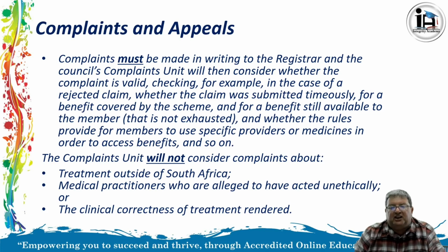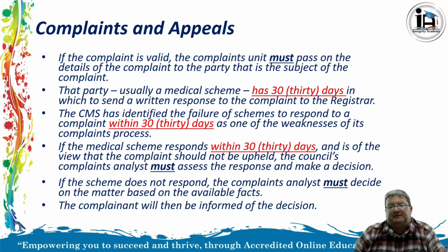The complaints unit will not consider complaints about treatment outside of South Africa. So don't complain about that. Medical practitioners who are alleged to have acted unethically, they will not deal with that, or the legal correctness of treatment rendered. That you need to go to the medical board, where the doctors and specialists and hospitals must be registered.